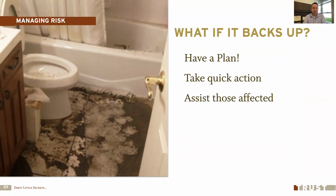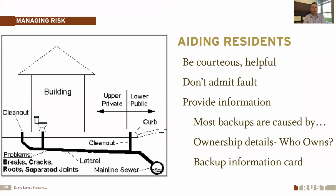So when it comes to assisting the public, when it comes to working with residents, there are some things you should do and there are some things that maybe you don't want to do. One of the things you could do and definitely recommend is be courteous and be helpful. You can provide information about what typically may cause a backup. But one thing that you don't want to do is admit fault, because sometimes we just don't know who's at fault. We don't know what's caused that backup until we really take the time to find out what's going on, find that root cause. So we don't recommend admitting fault, but you can provide general information.